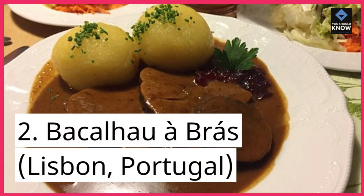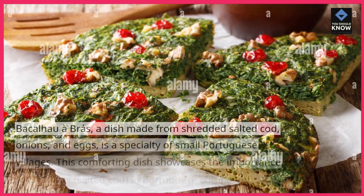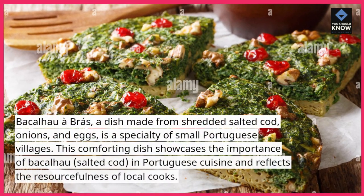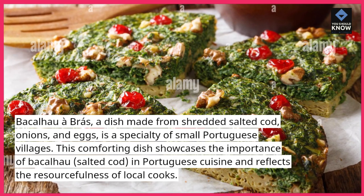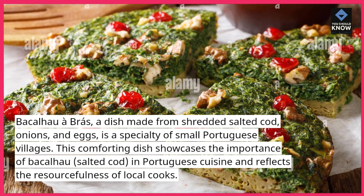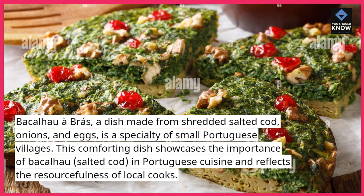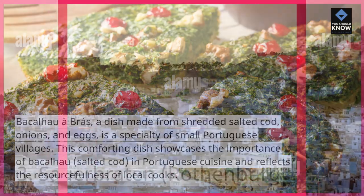2. Bacalhau à Brás, Lisbon, Portugal. Bacalhau à Brás, a dish made from shredded salted cod, onions, and eggs, is a specialty of small Portuguese villages. This comforting dish showcases the importance of bacalhau, salted cod, in Portuguese cuisine and reflects the resourcefulness of local cooks.